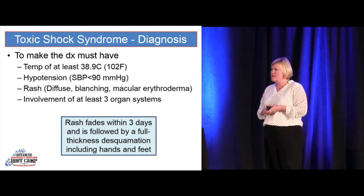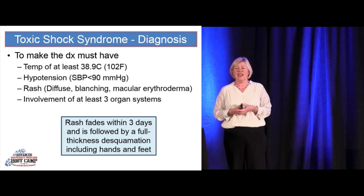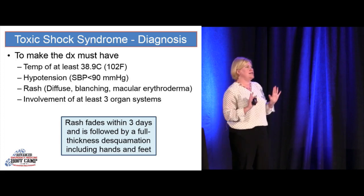What is the course of this illness? Well, basically the rash will typically fade within a few days, and then they will have a full thickness desquamation of that skin that's affected, including their hands and feet.